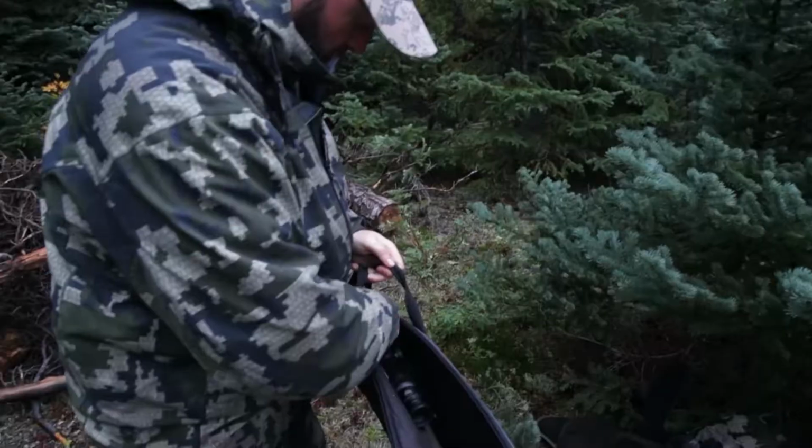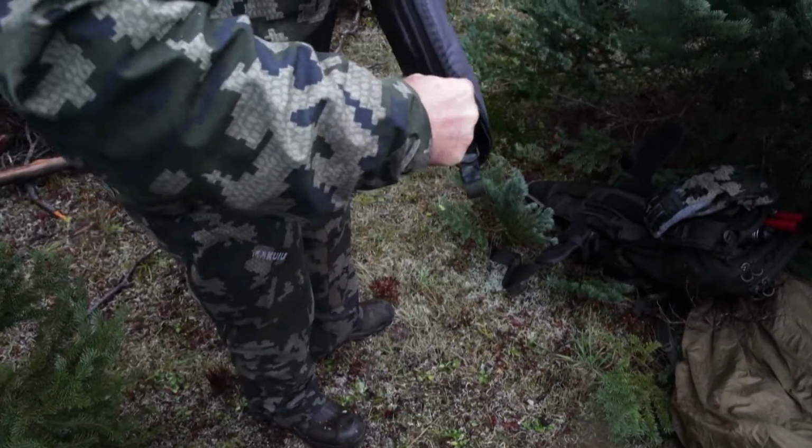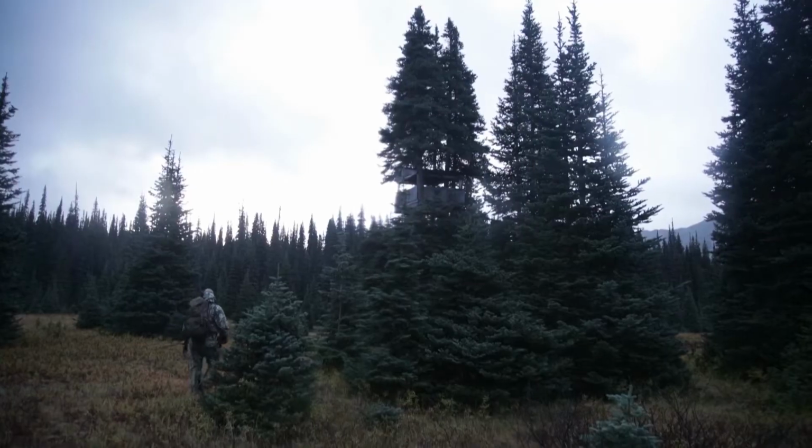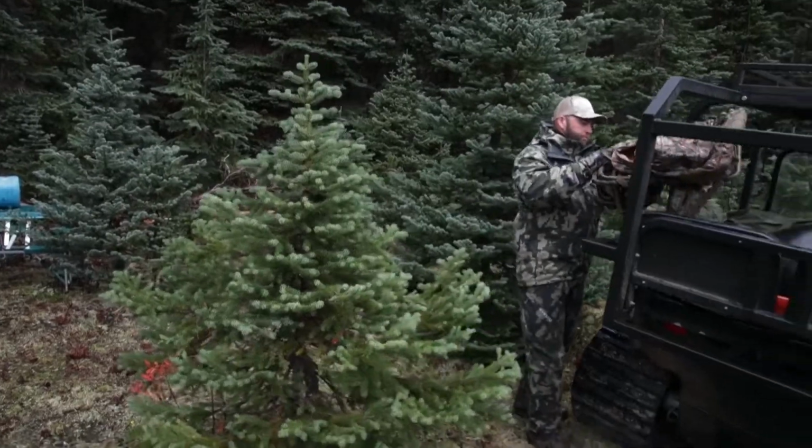So we're packing up our spike camp that we stayed at last night. Beautiful area here, but of course nothing came in. We're gonna head back to the stand that we were at yesterday morning. Hopefully the calls that we were doing yesterday pulled in a bull, and we'll see something tonight, so we'll see what happens.